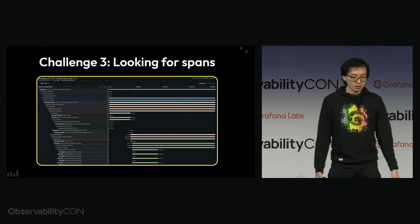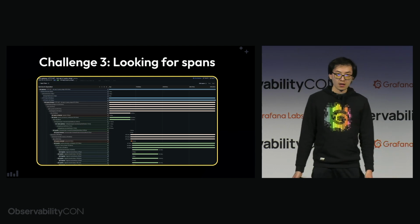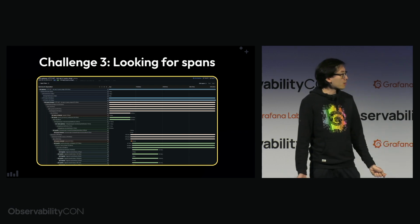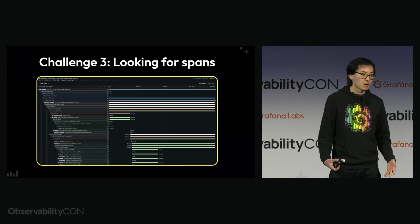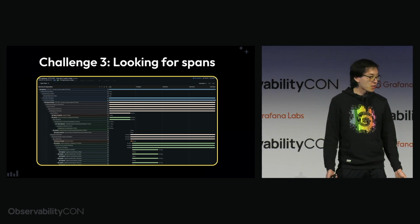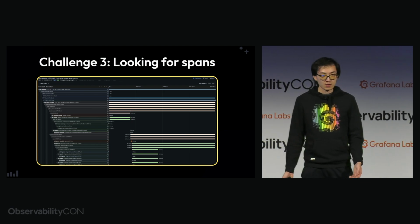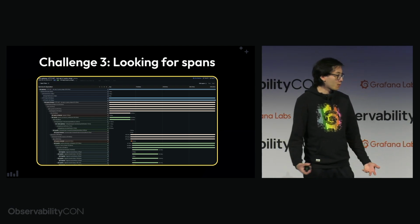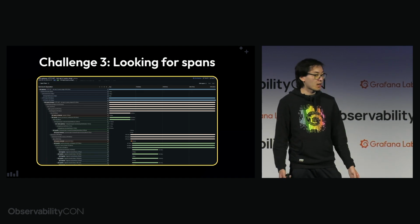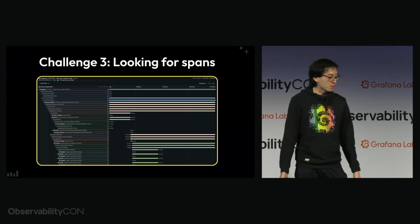The third challenge we're going to talk about is looking for trace spans. Traces allow you to follow a request as it traverses your stack, and each span represents one operation in this request. It offers things like duration, errors, and any metadata. Traces offer great insights into your application, but the best kind of traces are often the ones that have tons of spans, and looking for that important span in a deep trace is a big challenge sometimes.